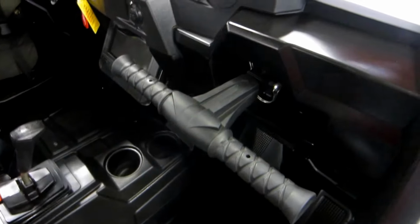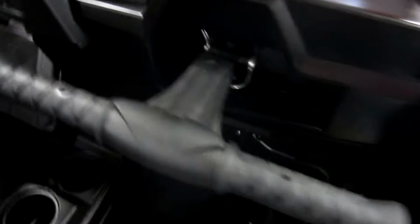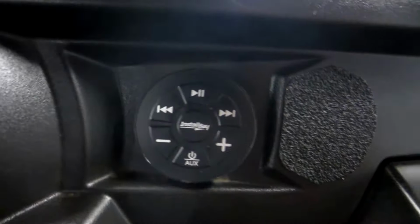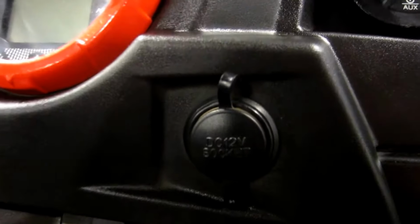Adjustable handlebars for passenger, in-dash bay audio controls with Bluetooth, 12 volt power outlet, passenger glove box, beverage holders.